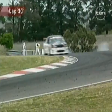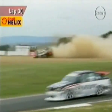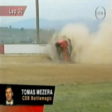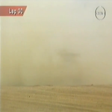Let's have a look at the replay of that. That was over at Caltex Chase. Well, the safety mechanisms in these cars generally look after the drivers. Let's look at the replay. Well, you can see the massive amount of dust there. He's just carving a groove through that sand over and over and over. Thomas Mazira at the wheel. Let's hope he's okay. But you can see the effect of that sand trap washing the speed off that car.